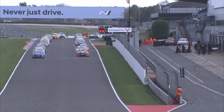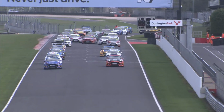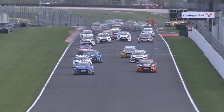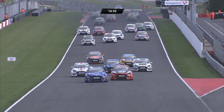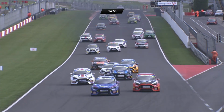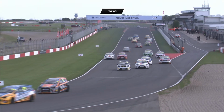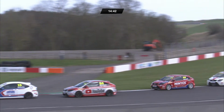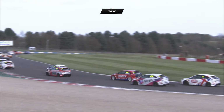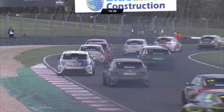Red lights on the gantry. The lights go out now and the cars start to charge their way up towards Redgate Corner. Someone's a little bit slow away further back down through the order, but it's certainly a good start from Lewis Clark, who is the reigning champion. He's going to lead the field as they head in towards the braking area for Redgate Corner for the first time. Already the petrol engine cars are starting to break away from the diesels, as you would expect based on the performance differences between the pair of them, but hopefully everybody is safely through the first corner, which they are.